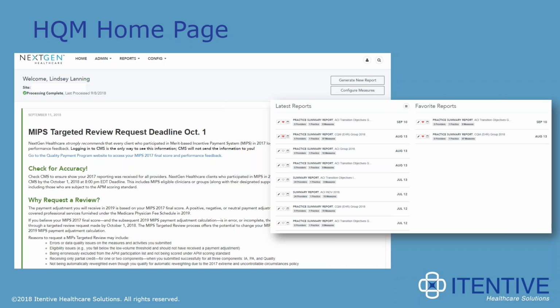Periodically, the HQM will display announcements on the homepage. These messages are important and almost always going to affect the end user in some way. A lot of people might tend to overlook these. You know, there's a lot of alerts, and you may not have time to scroll through all of them, but NextGen did color code these alerts to make it a little easier to understand.